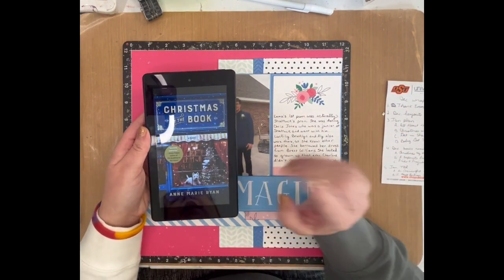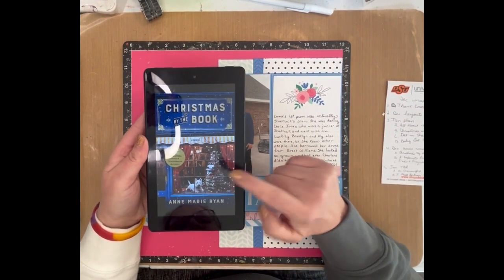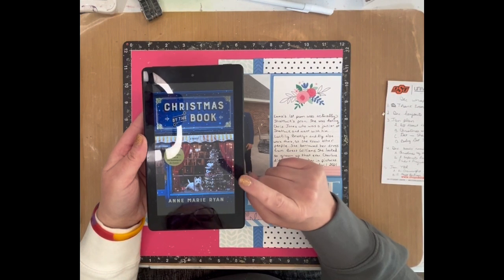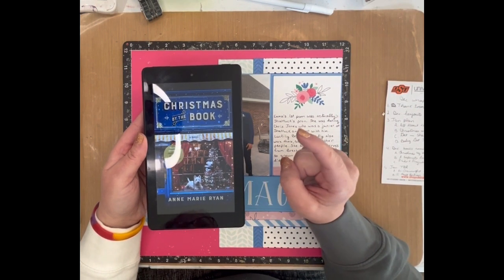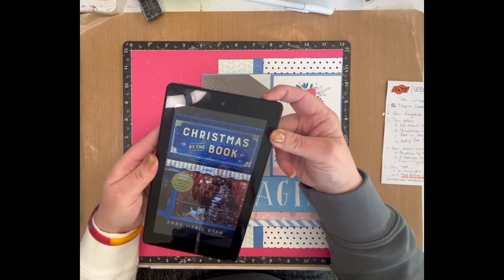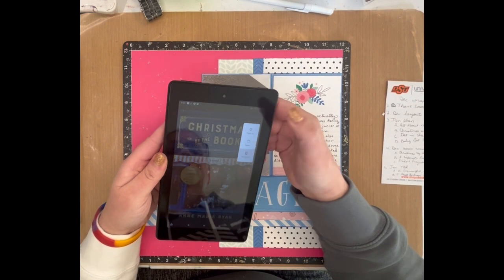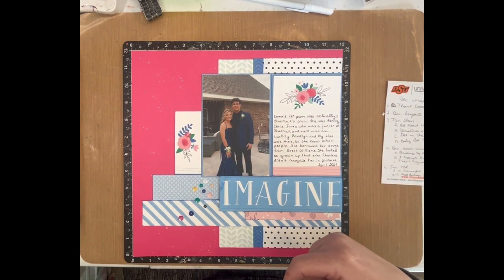This is the one that I read for my book club. We have a book club every month that meets, and this was our book in December. It's called Christmas by the Book. It was super cute. It was a good feeling book that was just perfect for Christmas time.